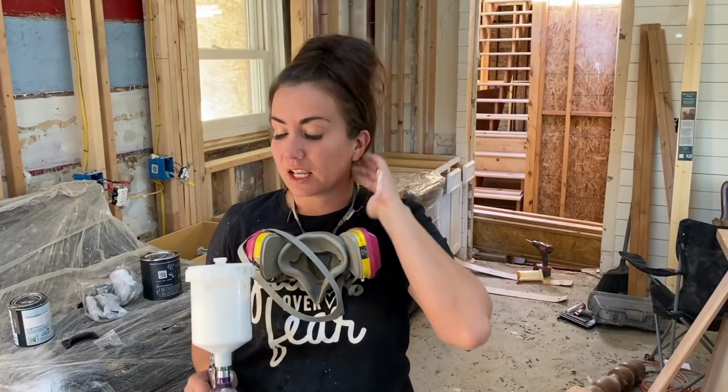So the kitchen cabinets are all painted. We're ready to get started sealing. I've got Sweet Pickins top coat in here. No need to water it down because it's thin enough as is. We'll do three to four coats of top coat. Let that dry really, really well, and we'll get that hardware on there.